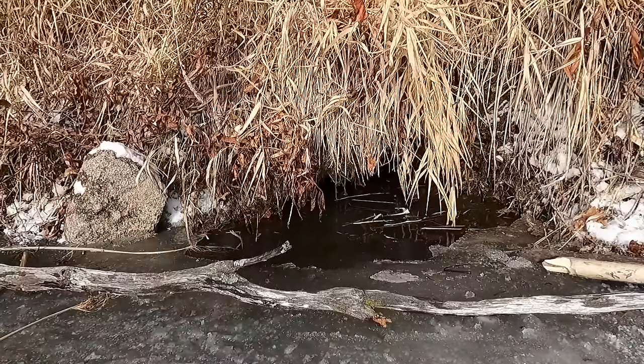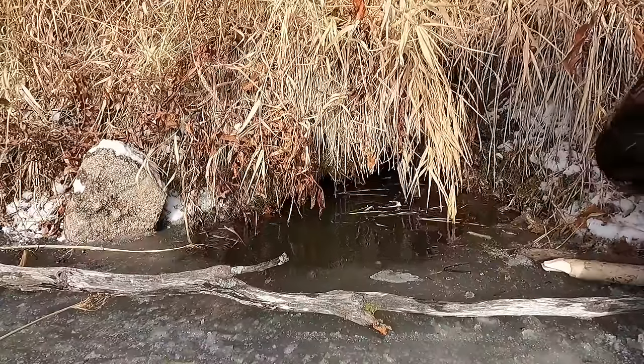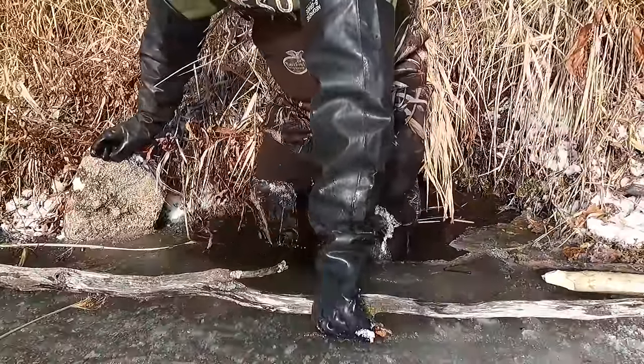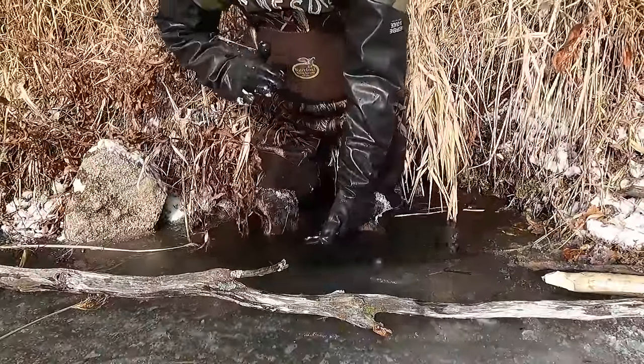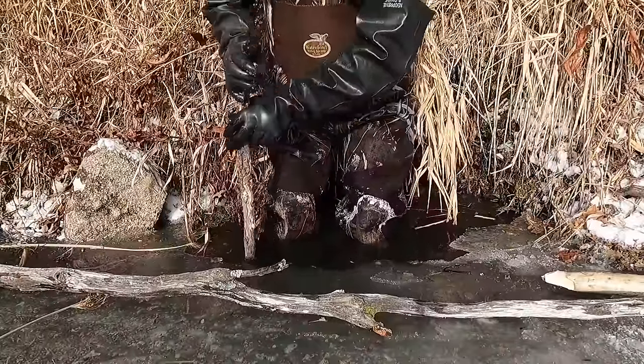Okay. So this is super duper thin ice. So I can't put my weight on it, or else it's gonna break right here. But it's shallower here, maybe a foot and a half deep. So what I'm gonna do is I'm just gonna block off both sides of this run.